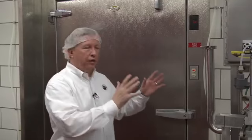We now have our product in the package. It's been cased and put into our refrigerated cooler. The cooler is absolutely essential to maintain temperature for quality and extended shelf life.